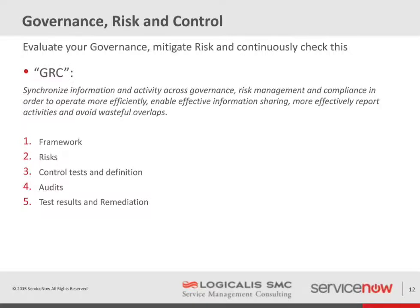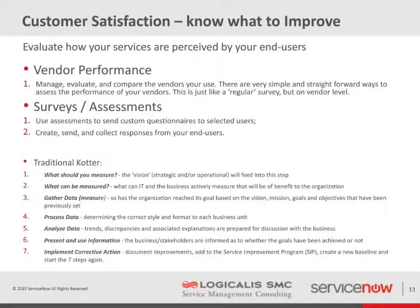Then if you move to the third possibility that we put in scope based on the ITIL suggestions we got, the design, the strategy, and continual service improvement, one of the things you could do to create continual service improvement, it's a very interesting one, is to test how satisfied your customers are. Know what you can improve based on what customers say.